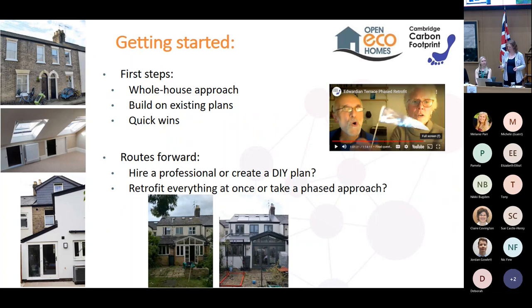So you're ideally looking to be carbon neutral before 2050, using a fabric first approach. So looking at insulation measures to bring down that heating demand. Then looking at the efficiency of your heating, and if you have it, your cooling systems. And finally, looking at self-generating energy for the remainder of your energy load.